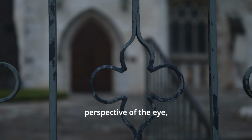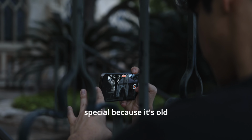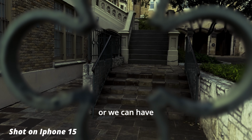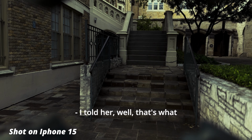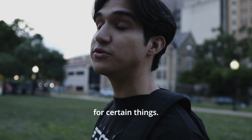Just from the perspective of the eye, think of it as an antique. An antique is only special because it's old, because it has that old look. And that goes for cinematic footage as well. It can have the antique look, or it can have that modern new look. And I told her, well, that's what makes things cinematic. Because you don't always need a beautiful setting for some certain things.